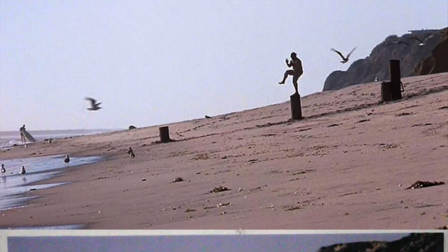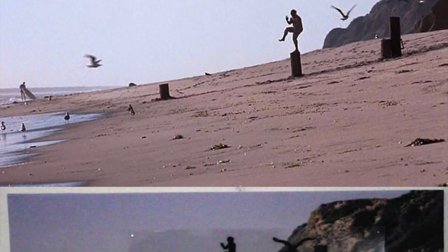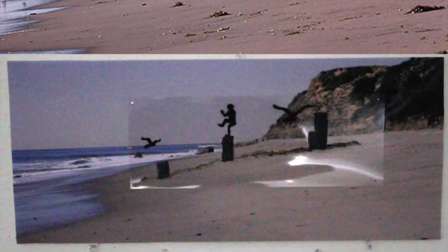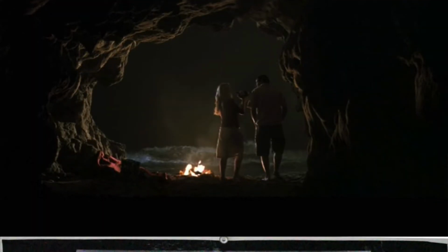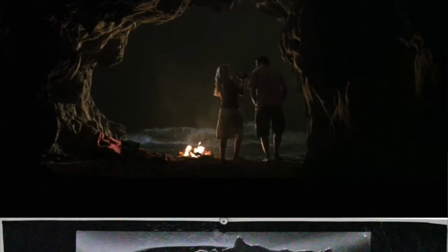The next movie was Karate Kid, filmed in 1984. It was also filmed at Leo Carrillo Beach, and I had a similar sort of surreal feeling as I did with the Grease location because it was so easy to find, but also it was only a 3-minute walk from the Grease location.